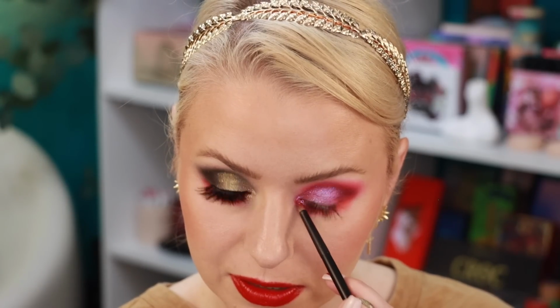Now on a damp Rephr 03, I'm going to go into this shimmer shadow called Romeo. Now I'm going to add a little bit of Cupid right in here just to brighten it up a little bit. I did feel a little bit of fallout, but I didn't go back and spray the brush, so that's probably why.